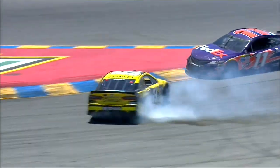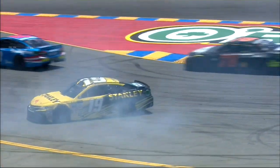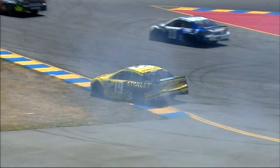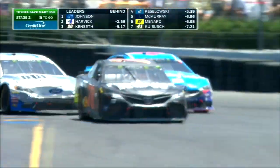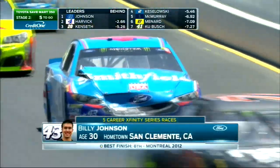Thanks, Ricky. Just a little bit. Billy Johnson. Yep. Denny Hamlin takes evasive action. So does Joey Logano. Yeah. Denny was down the inside, maybe going to make a move on Billy Johnson. See the damage on the nose of Billy Johnson from that contact.